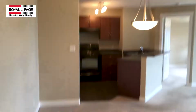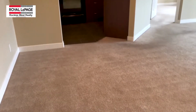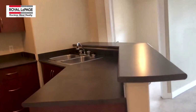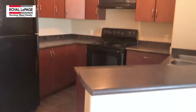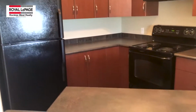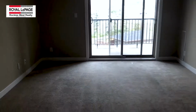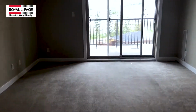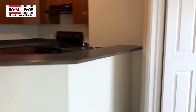When we enter, we also enter into a nice open living space with your dining area being right here, followed by your kitchen with the nice bar nook that is very handy to have in the mornings or when somebody's cooking just to have some company. Black appliances look like they've been barely used. Here's our living space, nice big open living space out to the deck, and carpet throughout.